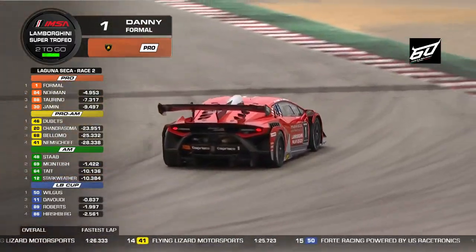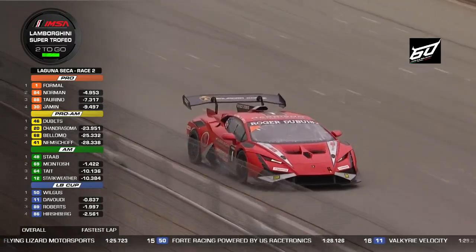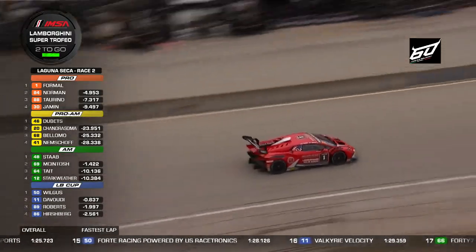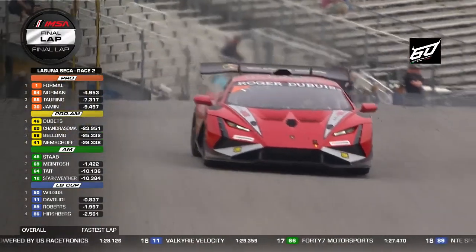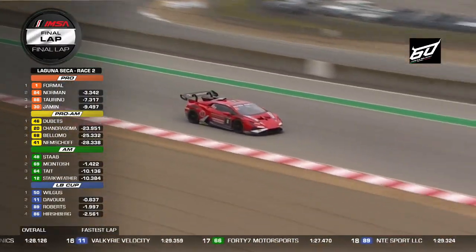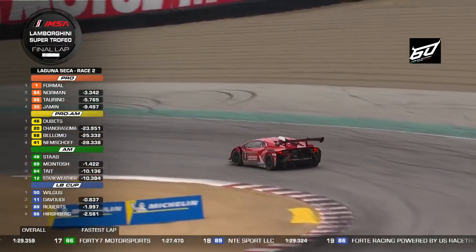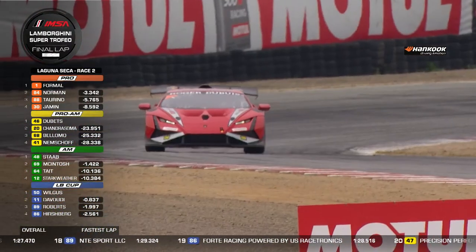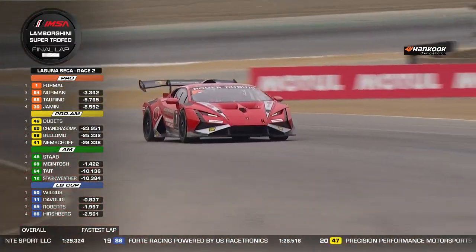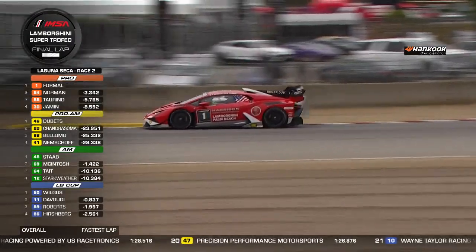Remember, it's not just driver championships, Jeremy, but driver championships, team championships, and dealer championships on the line in Lamborghini Super Trofeo. Yeah, very true. And there's the white flag, so just 1 lap to go, and that's a new dealership, I should say, represented by Wayne Taylor Racing for this season, Palm Beach. And Palm Beach was a runaway winner of the dealership championship in 2022.